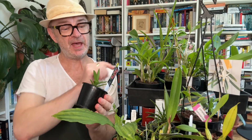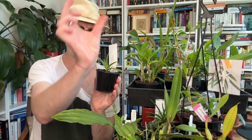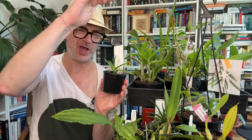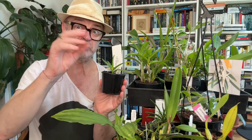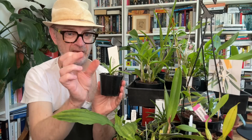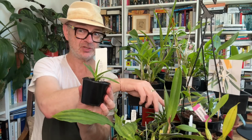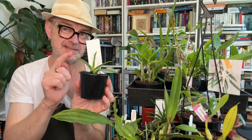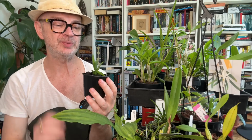This is a hybrid between Vanda falcata and Vanda curvifolia, which is a warmer grower that sort of grows along the Malay Peninsula. So Laos, southern China, Myanmar, Thailand, around that kind of area of Southeast Asia. But although it's a warmer grower and it's crossed with a cooler grower, this does very well in Melbourne outside all year. It can take our winter minimums because, plant lovers, I've seen it.